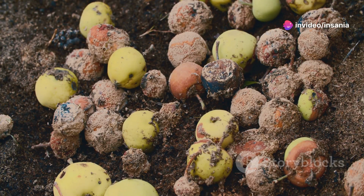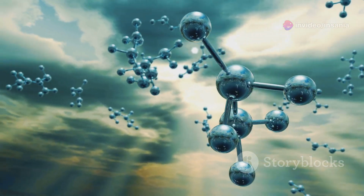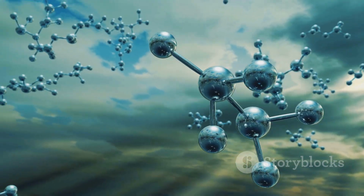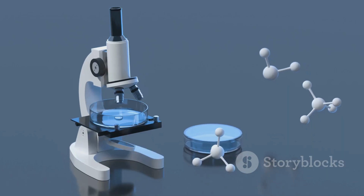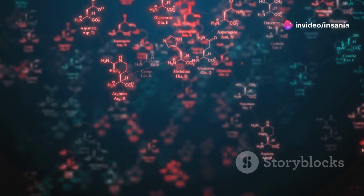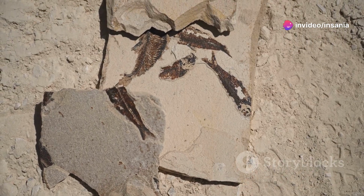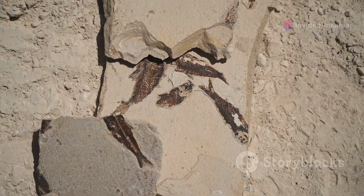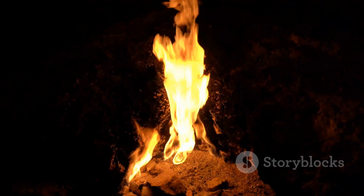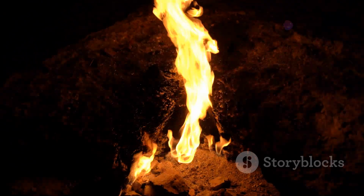When organisms die, their organic matter undergoes decomposition. This process breaks down complex molecules into simpler ones. However, some molecules are resistant to decay. These resilient molecules are the precursors of biomarkers. Over time, these precursor molecules become buried under layers of sediment. The sediment turns into rock. The pressure and heat transform the precursor molecules into stable biomarkers.